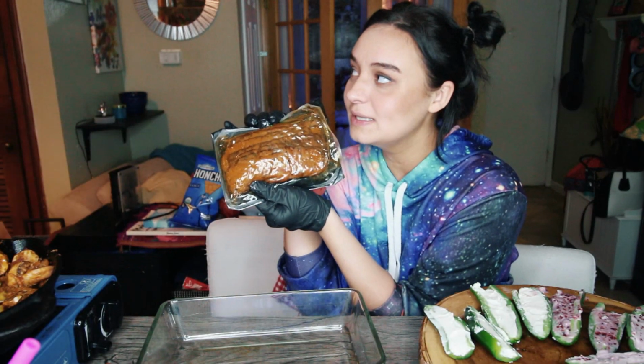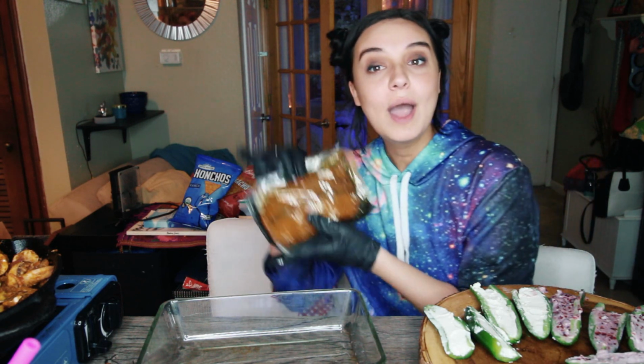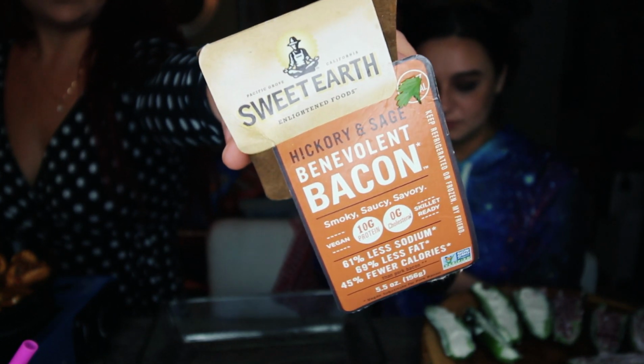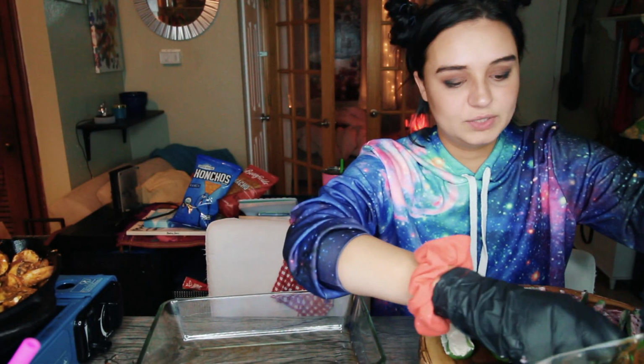I'm ready for these tater tots to happen. I don't eat a lot, but I'm about to. This is why I eat so damn much. What is this? Benevolent. Words are hard. Benevolent. So guys, I'm using benevolent, whatever it's called. This is what the packaging looks like. Sweet Earth Benevolent Bacon. It's hickory and sage smoked vegan bacon.